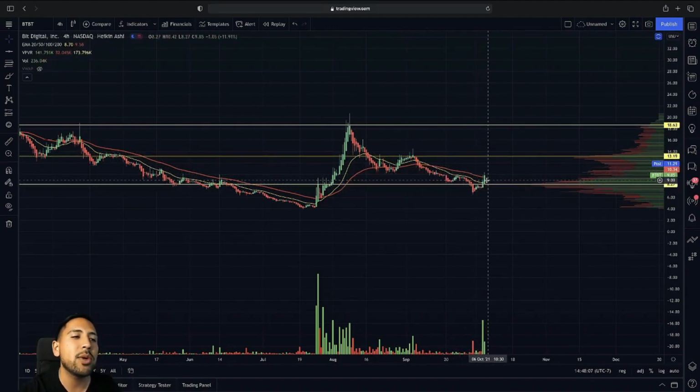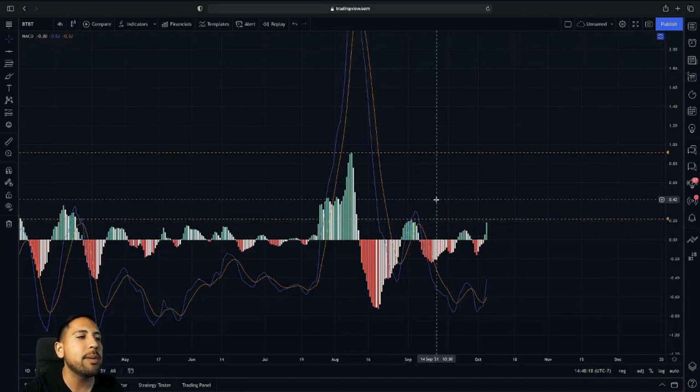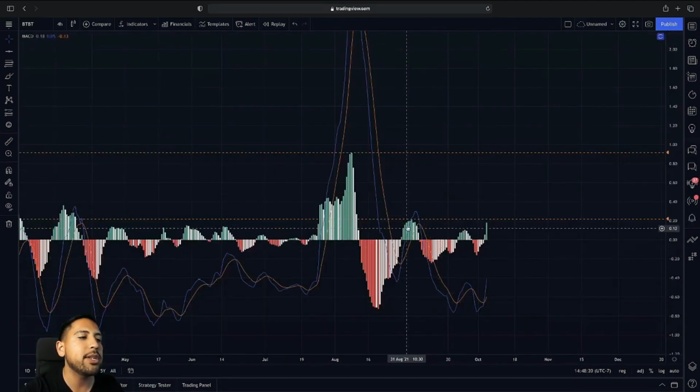Now, if we can't have the 20 moving average cross back above the 50, then we will have more confirmation on the momentum to break above this 13.19 mark. But to have more confirmation on this momentum, I would be looking at the MACD here. As you guys can see, previously we had this spike jumping up to that 13.19 mark on that buy pressure. And as you guys can see, we are going to be trying to break above that to have more confirmation.